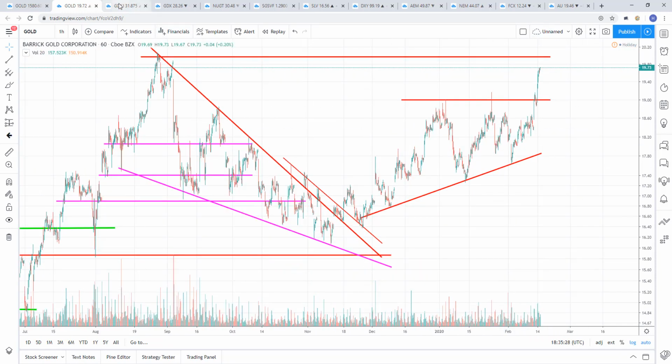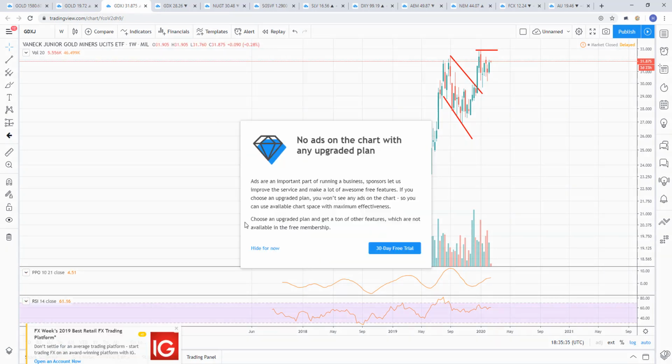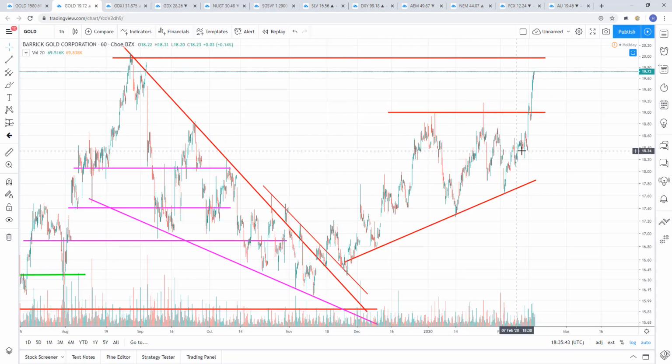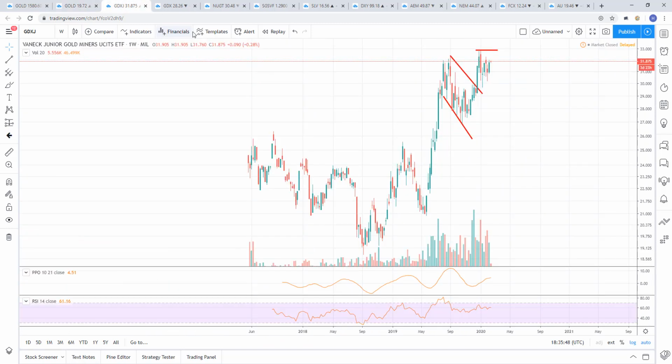So that's Barrick. Let's look at GDXJ. Yeah, Peter Schiff, we got it. He wants us to invest with Euro Pacific Capital. Okay, so GDXJ. Oh, and then let's go back here. Let's look at the RSI real quick. I don't know why I don't have the RSI up on this one. I'll have to cover that in another chart.